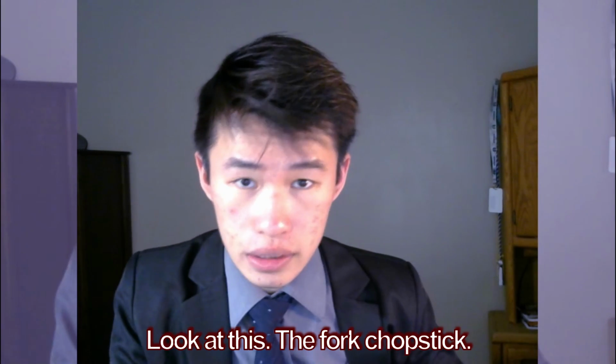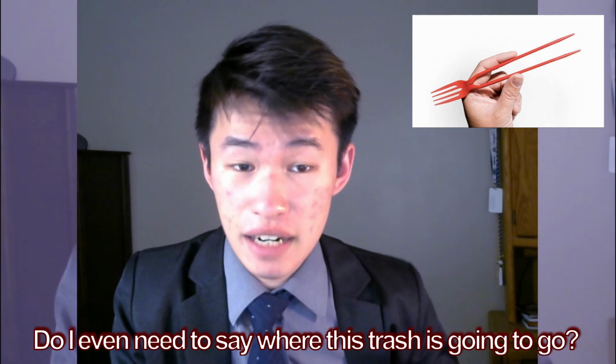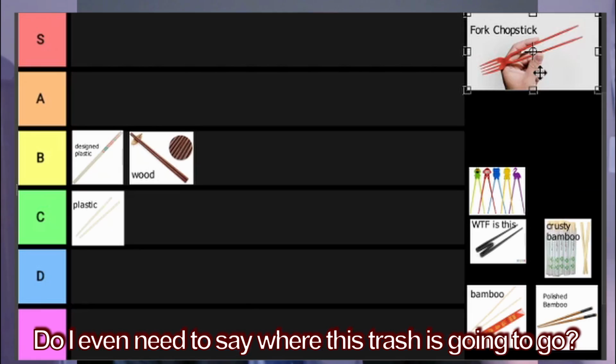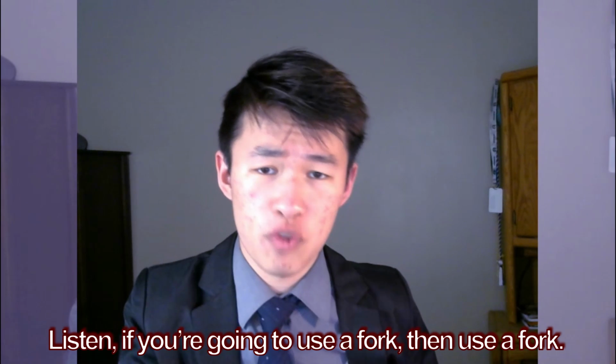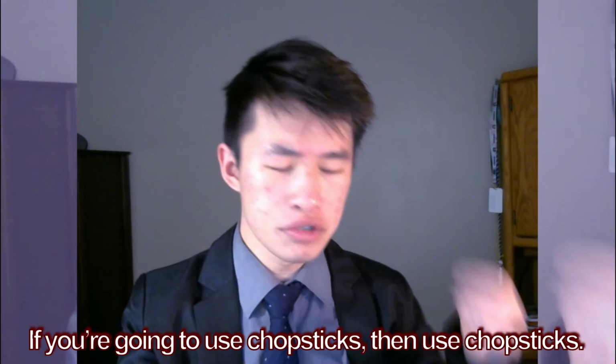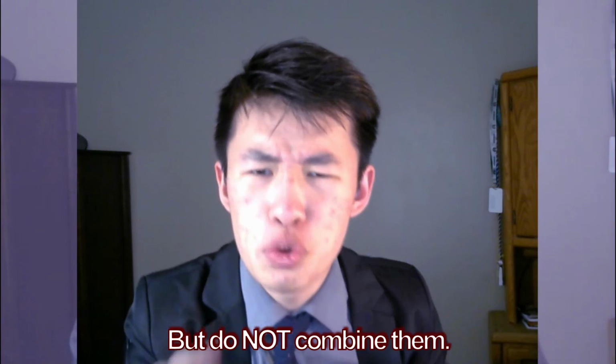Now look at this, alright, it's a fork chopstick. Now, do I even need to say where this trash is going to go? F tier, all the way at the very bottom, baby. Listen, if you're going to use a fork, then use a fork. If you're going to use chopsticks, then use chopsticks, but do not combine them.